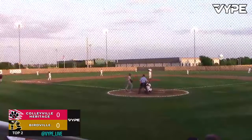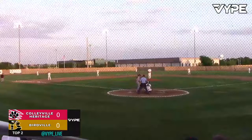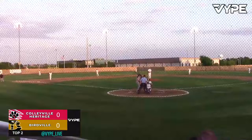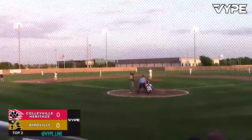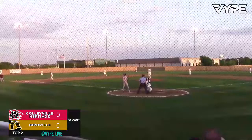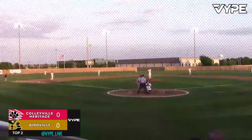We are back here at the top of the second inning, leading off for the Panthers, Colleyville Heritage Panthers. Takes the first pitch outside, ball one.